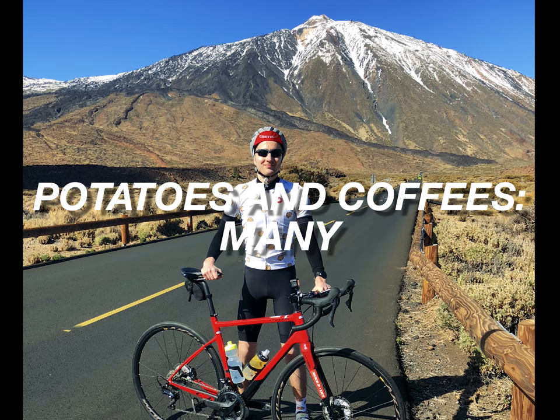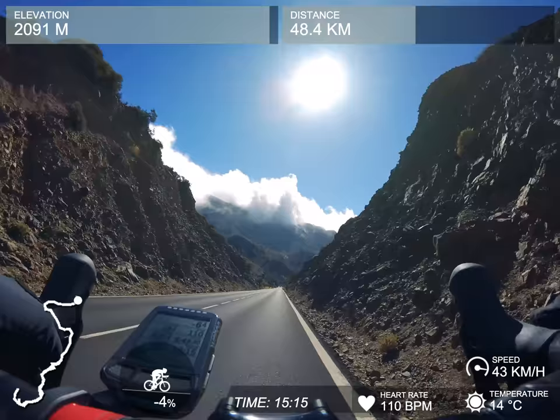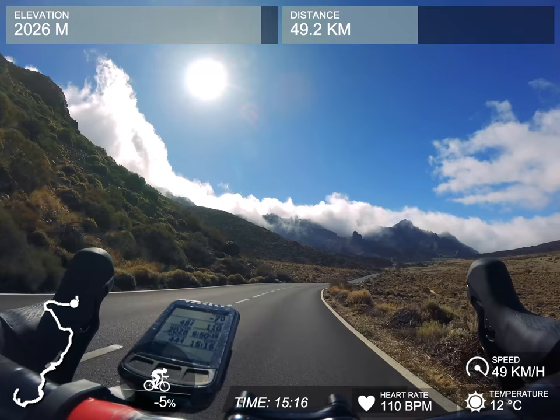Very grateful for the canary potatoes and coffees, and more coffees. And then by the time we start the return leg, the cloud in the crater had cleared, and again these descents back into the crater are glorious. Although I wouldn't believe that temperature data you're seeing there, over 2,000 meters of altitude here. Cold.